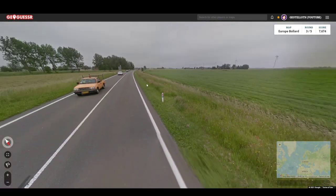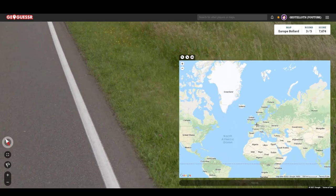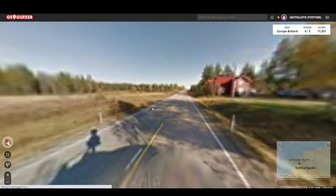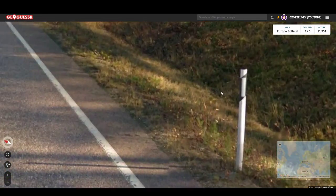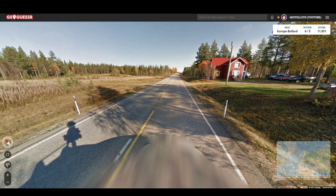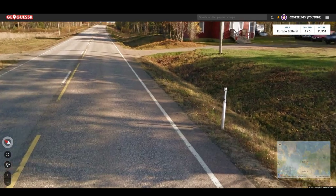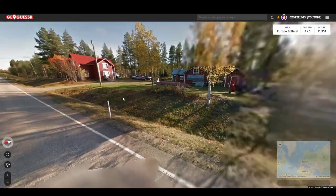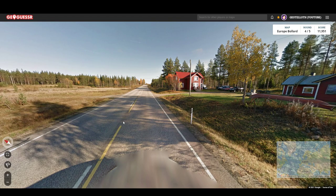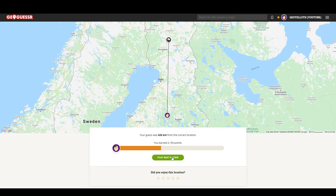Okay. Oh no, this is not another new one. This is Netherlands again, I think. Yeah. And we've got a Finland or Estonia to finish off. Actually, you know what? Looking at it, this could be Sweden. Oh no, I think it's Finland based on the road markings. Yeah, it's Finland. Okay.